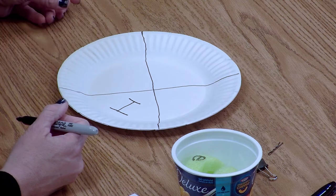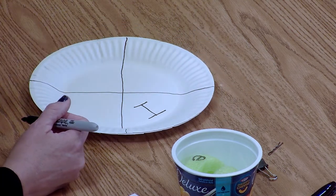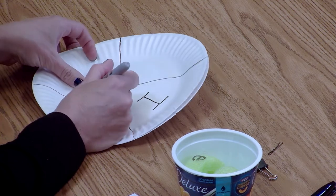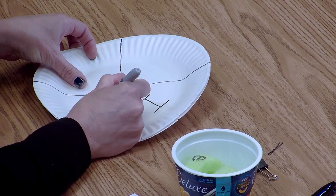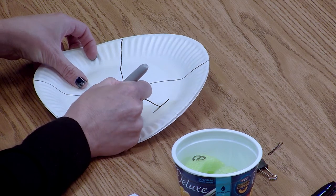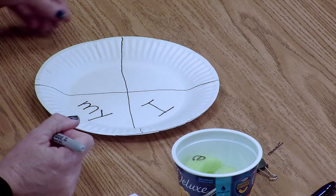That is really fun. I'm going to write the word my, because my, oh my, am I having fun with you. M-Y is the word that spells my. M-Y spells my.